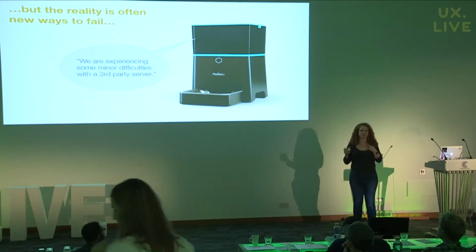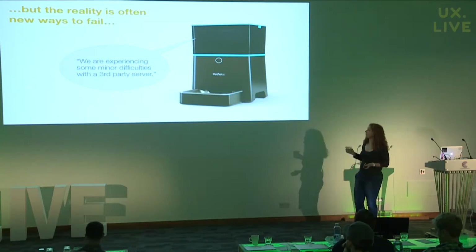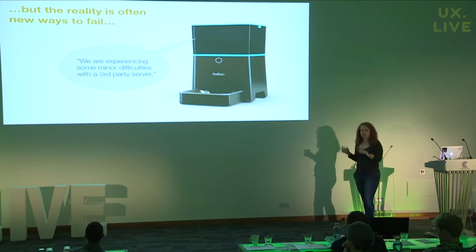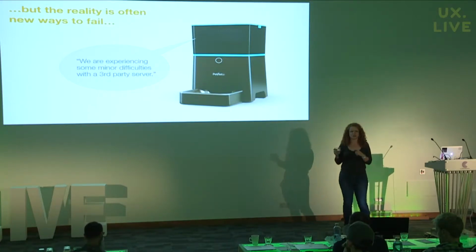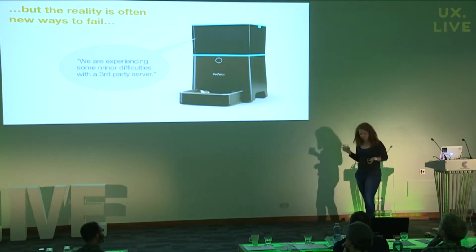And the reality is often that when we put connectivity and sensing into things, we don't just allow them to do new things for us, create new possibilities. We also often create new ways that things can fail. Anyone hear about the PetNet outage last year? This is a connected pet feeder. If you're going to be out and about, you put food in this thing, and you set up some rules, and it will dispense food so that your pets get fed.